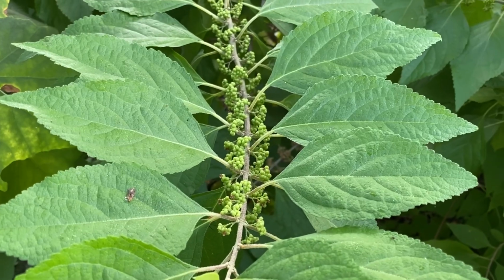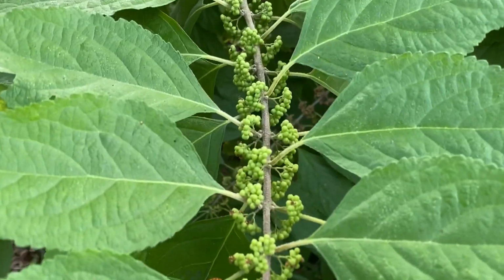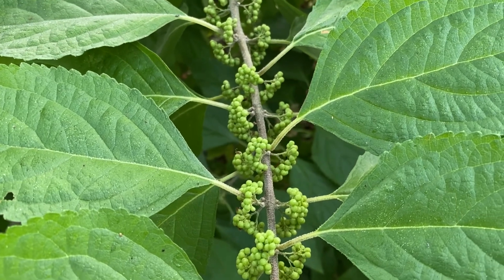The beautyberry bush has just grown so tall and thick, and look at all these berries that we're gonna have. They'll be turning purple soon.